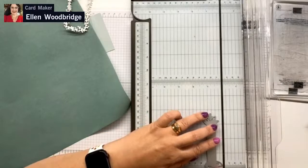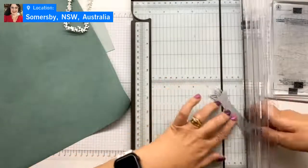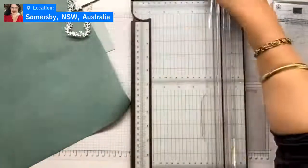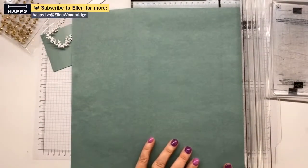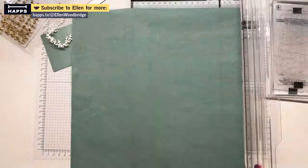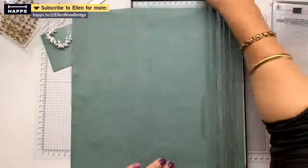So what I just want to do is measure this. So I'm just going to go through it. Sometimes, and I will tell you a secret, sometimes I measure in inches and sometimes I measure in centimetres. Depends on which one's closest and easiest.